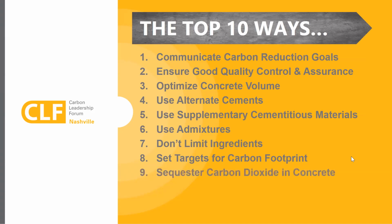Then number 9 is to sequester carbon dioxide in the concrete. You've heard a lot about this lately. There are a lot of carbon capture type technologies out there on the market, but carbonation, which is the process we're talking about, is a naturally occurring process by which CO2 penetrates the surface of the concrete and chemically reacts with cement hydration products, and this helps to form carbonates. Theoretically, given enough time and ideal conditions, all the CO2 emitted from calcination would be sequestered via carbonation. There are a lot of technologies available, and I'm sure some of that will be hit on later in the presentations, but there are a lot available now on the market to be used.